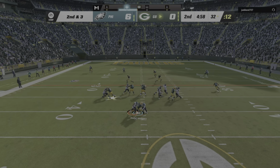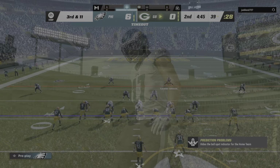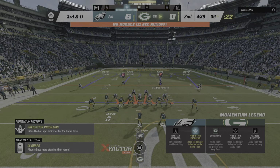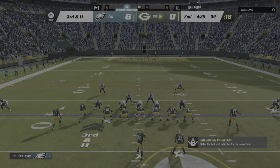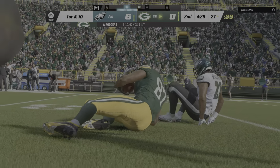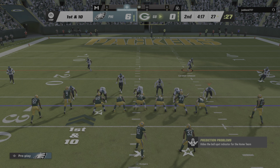Throwing is Rodgers. And he's going to be taken down. Pressure gets there back at the 39-yard line. Rodgers now, after the sack, he'll lead the pack up on 3rd and long. Rodgers now to throw. Pass caught. It's Romeo Doubs. And he has another first down as they'll get the ball down to the Eagles' 27-yard line.